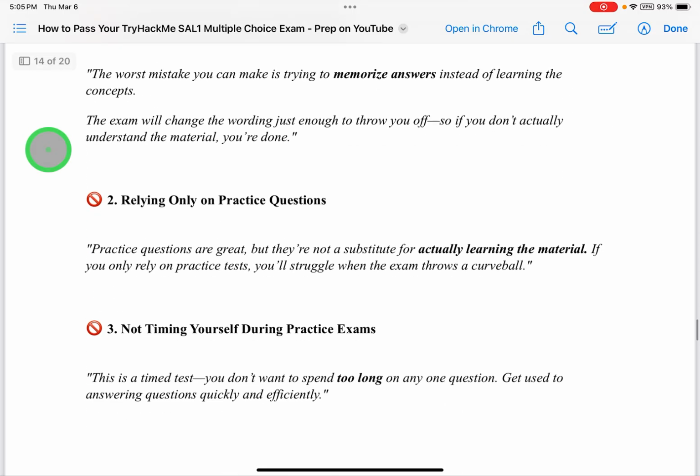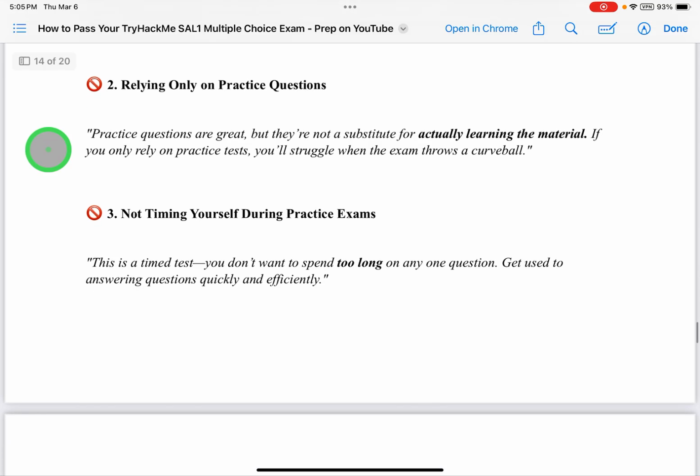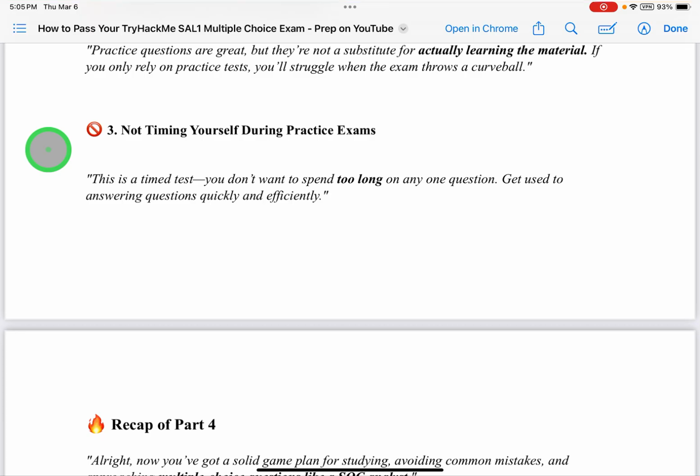Number two, relying only on practice questions. Practice questions are great, but they're not a substitute for actually learning the material. If you only rely on practice tests, you'll struggle when the exam throws a curveball. Number three, not timing yourself during practice exams. This is a time test. You don't want to spend too long on any one question. Get used to answering questions quickly and effectively.